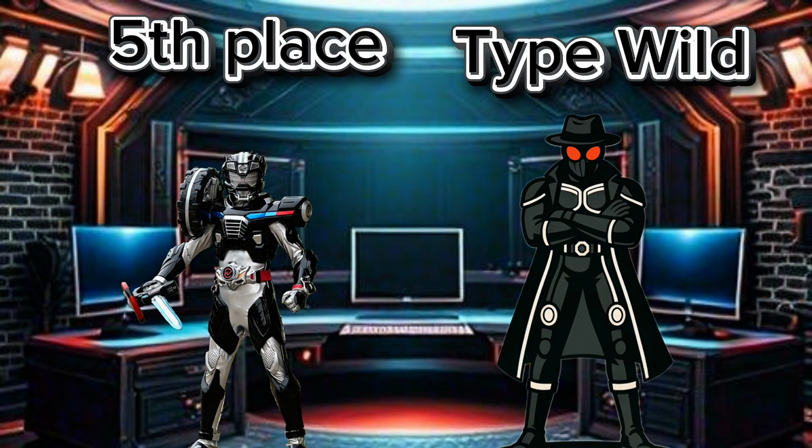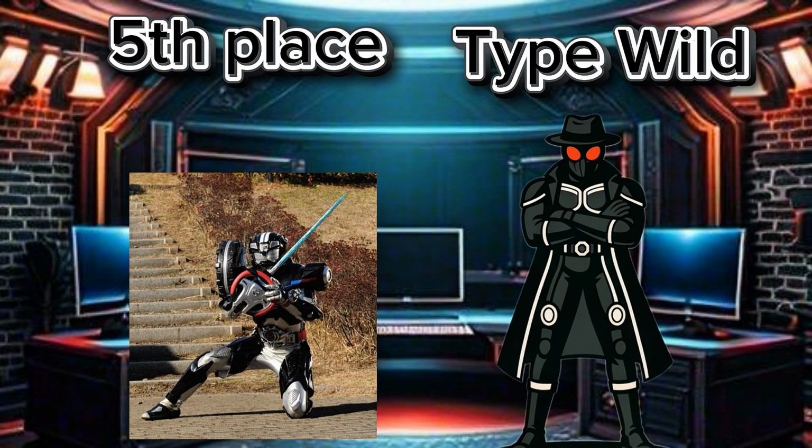Type Wild. This form I love more than Type Speed because I love the police lights on the chest, the more forward armor design, the wheel on the shoulder, which yes, he does use for some incredible shoulder bashing. And overall, I think out of the main four Drive base forms, it is the best, in my opinion.